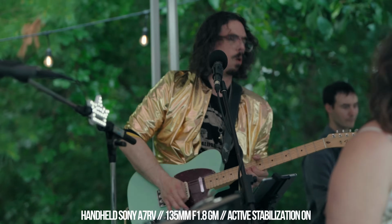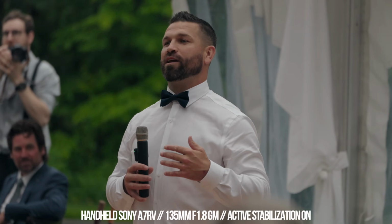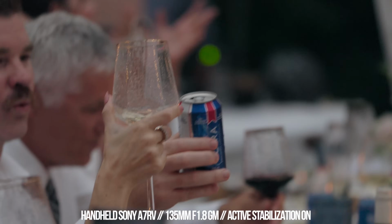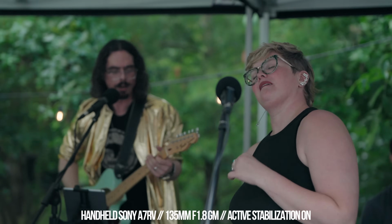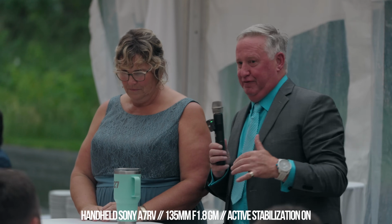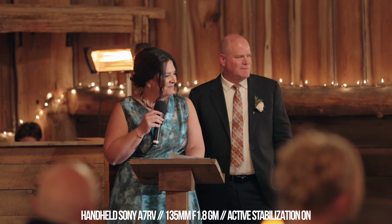It's way more discreet, and you can throw the 135 f1.8 on this, and I'll overlay video here for you to see, and it's still very, very stable. So I ended up using this a lot for my reaction shots for the toasts during the speeches. No tripod, no monopod making me obvious. It's just a really great way to shoot those kinds of things. And all that video as well is 10-bit S-Log3, and has S-Cinetone if you want to shoot in that.